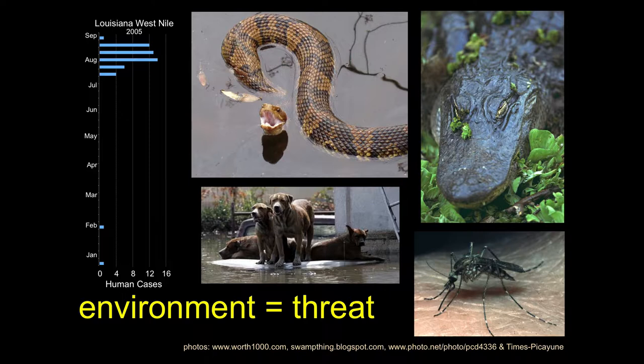Same thing with white sharks. Oh my God, I'm gonna be eaten by white sharks. No, dude, you're probably gonna die on the road going to the beach. Way more dangerous than the white sharks, but we all want to talk about the white sharks. So here we go. Check it out. Here are the cases of West Nile beginning to show up in people in Louisiana. And oh my God, we go up and all of a sudden, boop, they drop down to nothing.